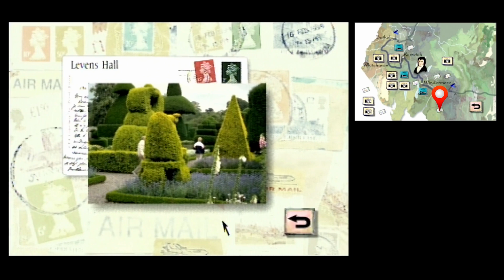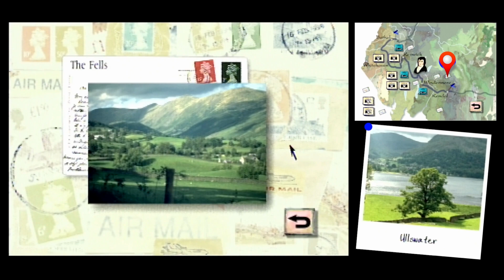The topiary gardens at Levens Hall inspired me to do something with the bushes in my own backyard. These horticultural designs date from 1690. As I traveled to the Lake District, I kept my eyes peeled for fell races. These are running competitions across the hills.